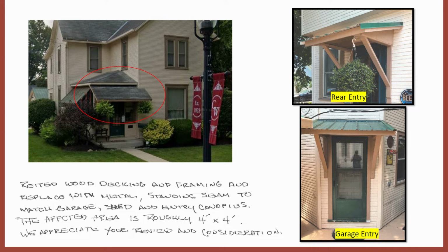Okay. So the metal roof will be green? Yes, to match the garage. And that's what we had intended in the first place, to have them all match. Do the garage panels have exposed fasteners? Yes.